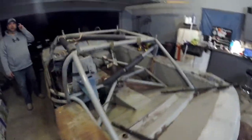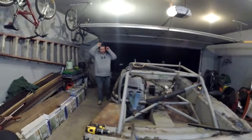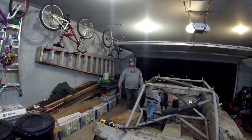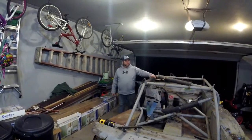Is that a rear mirror? Yeah, I told him, I was like, we're not going to need that. No, because everybody's going to be behind us. It'll be tough to look at, right? Every time we race, we don't want to see who's behind us. It won't matter who's behind us. Everyone will be behind us.